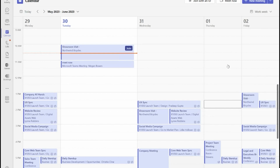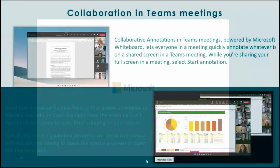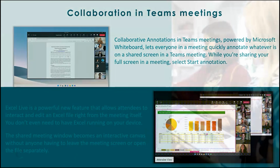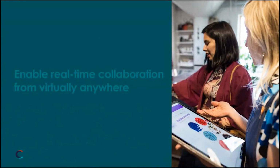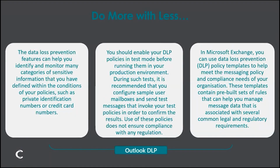So let's look at security and data loss prevention. Of course, Microsoft Outlook has that security built in: DLP, or data loss prevention, and it is a great example of this. If our organisation takes advantage of DLP, we can simply define policies that prevent our Northwind employees from sharing sensitive information via email.